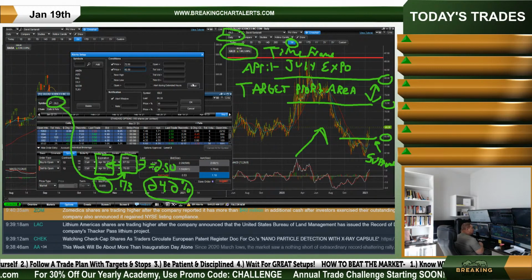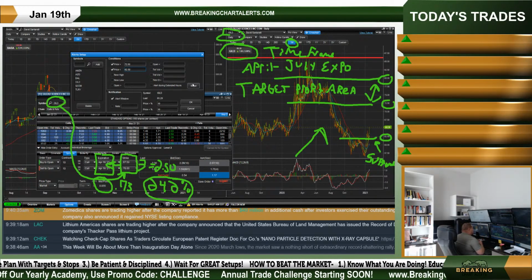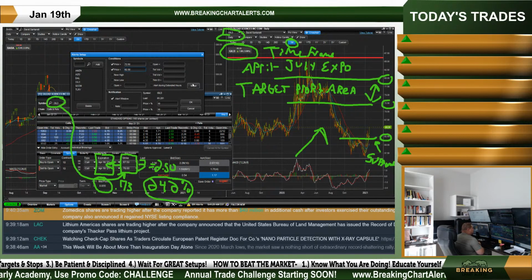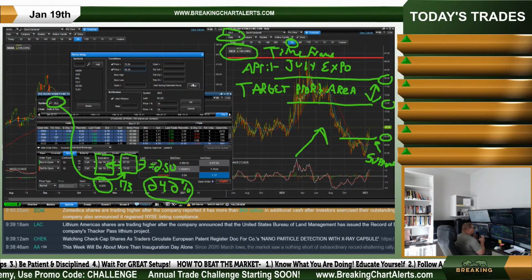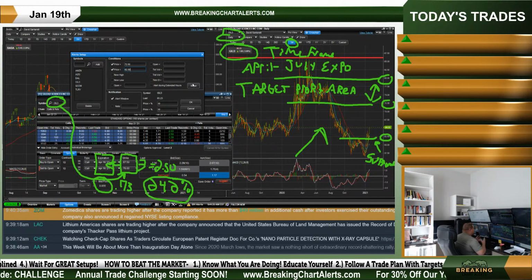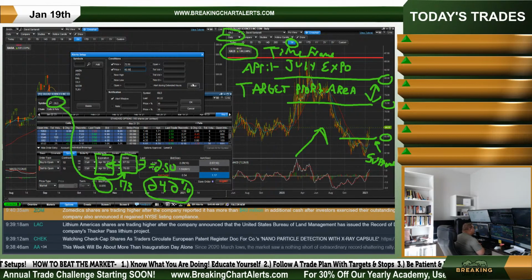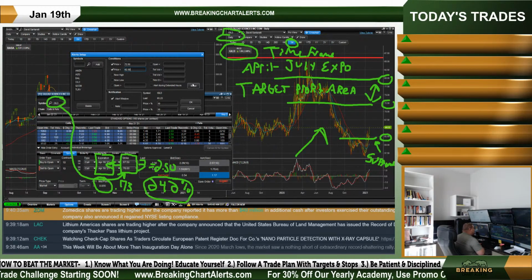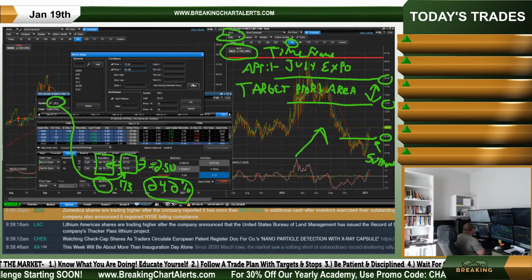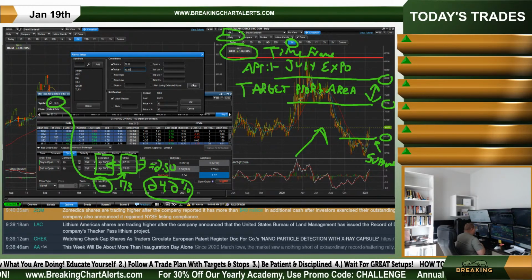Your first target profit area is going to be 72.50, and your second one is going to be 80, depending on how long you want to hold on to that trade. That's really important when you're looking at this trade and asking, what am I going to do? Where am I going to take profits? 72.50 to $80 is going to be your target profit area. Your stop would be 62.50, and like I said, 72.50 is going to be your first target.